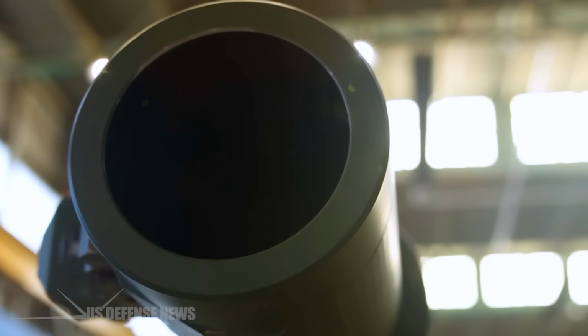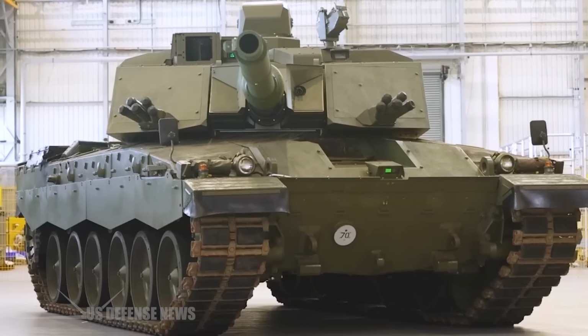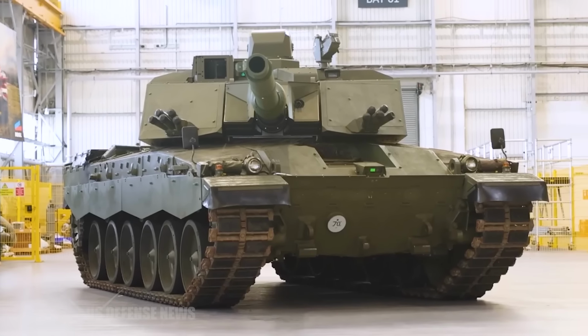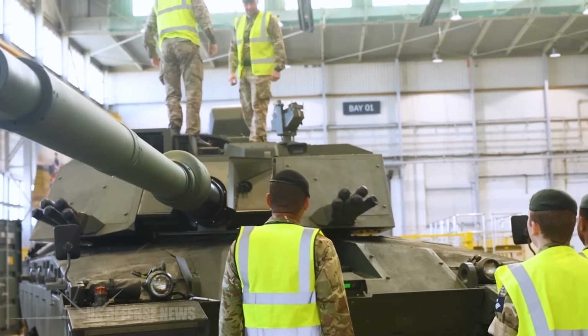Challenger 3 is being delivered under an £800 million contract, creating many highly skilled roles with nearly 300 jobs generated within RBSL, including 130 engineers and 70 technicians, and another 450 jobs across the UK.